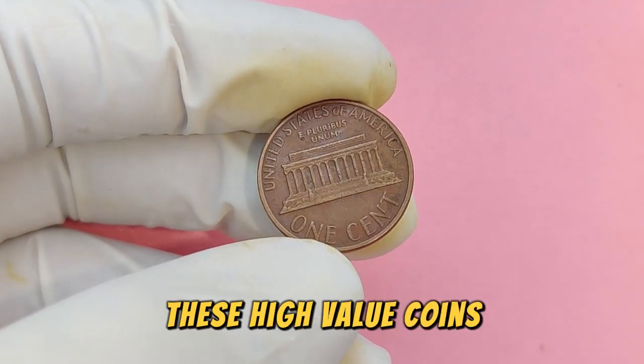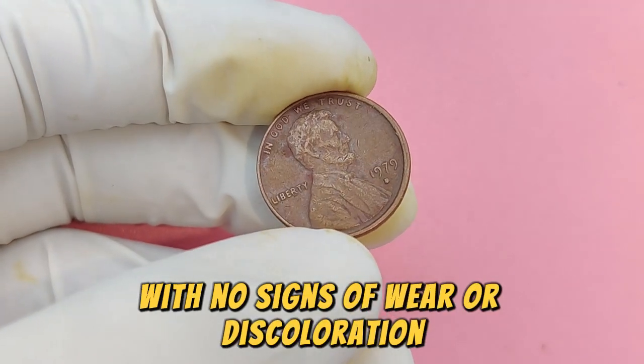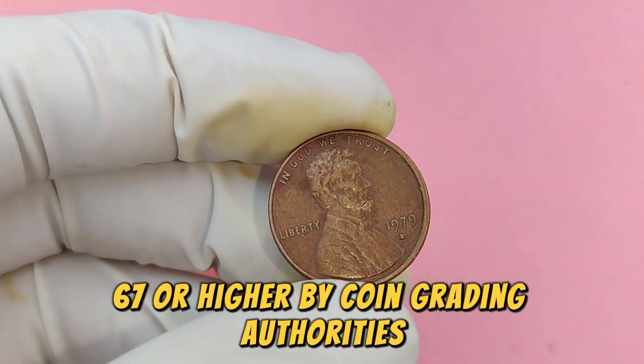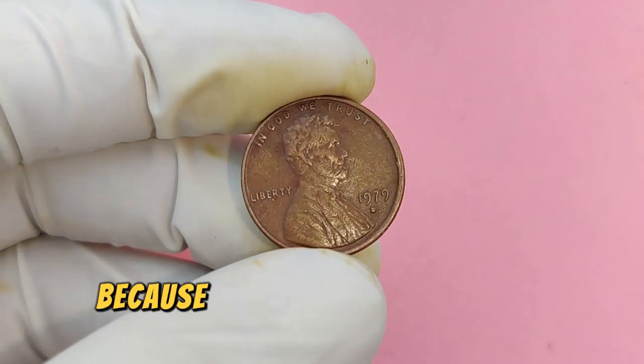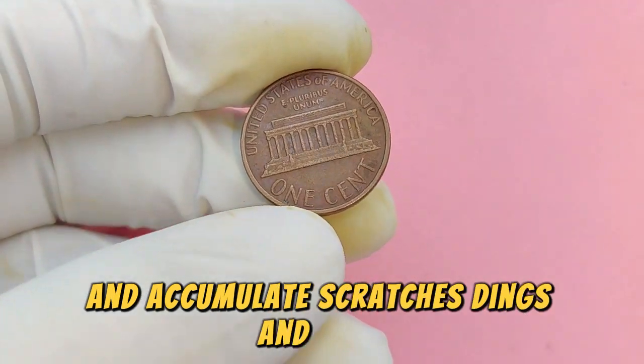These high-value coins are usually found in pristine condition with no signs of wear or discoloration, often graded as MS67 or higher by coin grading authorities. Coins graded in such high condition are very rare because most pennies circulate heavily and accumulate scratches, dings, and wear.